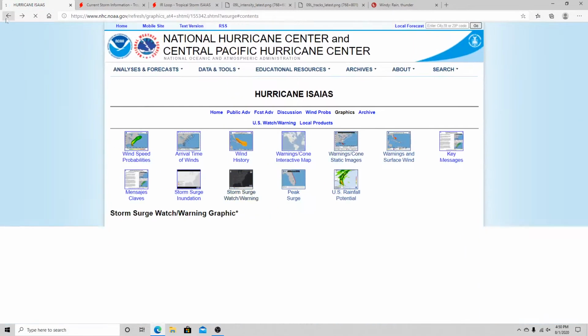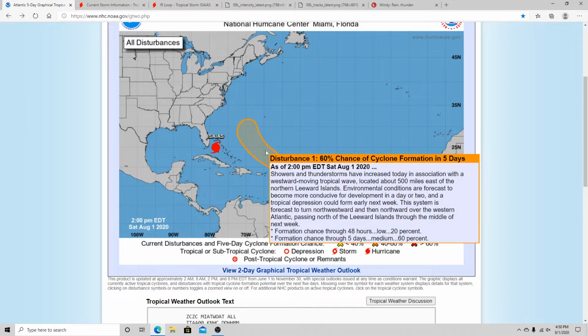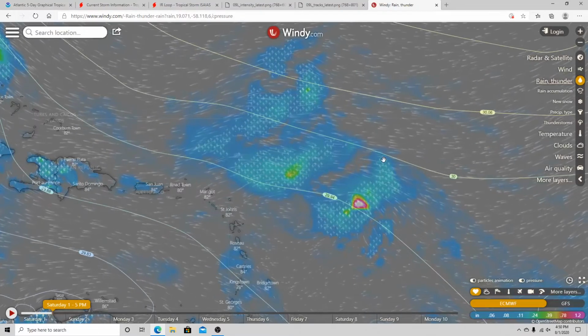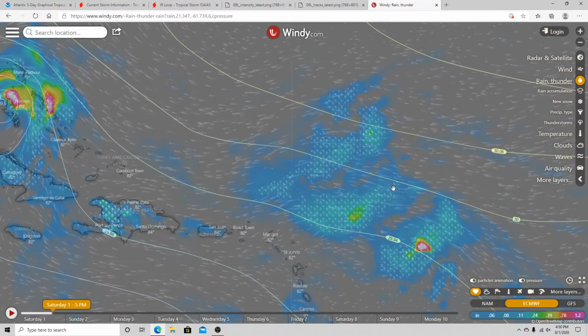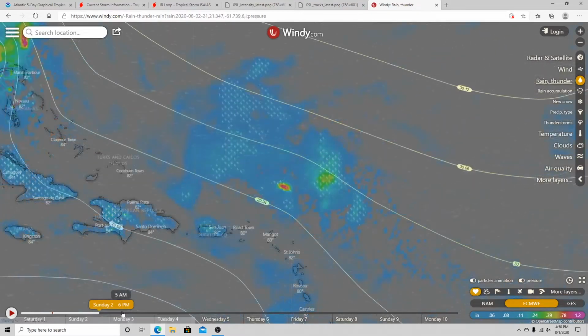Let's go ahead and move back to this disturbance here. And again, has a 60% chance in the next 5 days. So it's a decent chance as of right now. So we'll take a look into the European GFS here. And I think overall this is going to be another fish storm. Which if you guys do not know what a fish storm is, it just doesn't hit any land. It just stays over water the entire time.